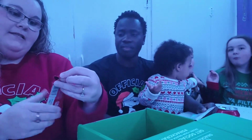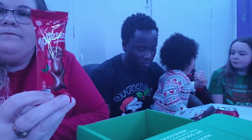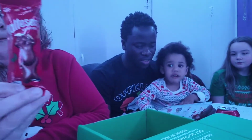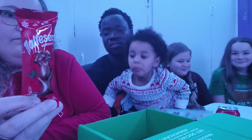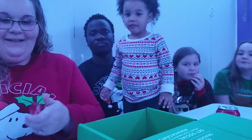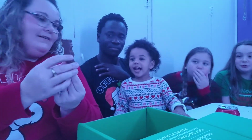All right, the next thing is this Maltesers reindeer chocolate. You want to read about that? The only thing better than the delightful richness of this malted candy is when the silky chocolate it's enrobed with melts in your mouth. A dear friend. Cute. You want to try a piece of chocolate reindeer, Autumn? Let's look at him. Reindeer. Shiny reindeer.